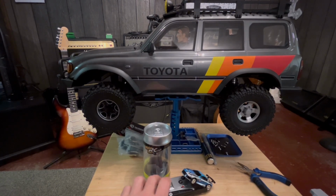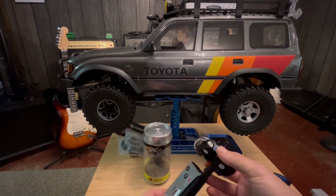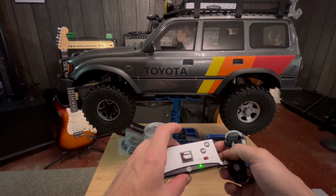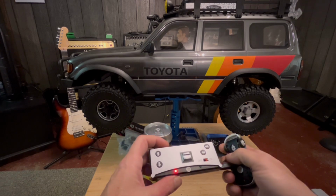I just had this thing charging up, so it just plugs in right off the controller there. Looks like it's charging. I must not have had it plugged in all the way, but maybe it's done.